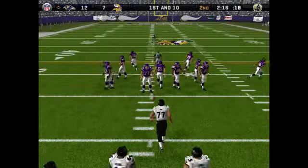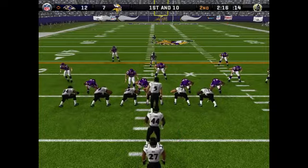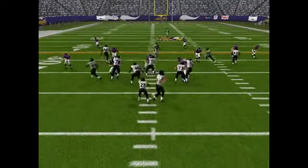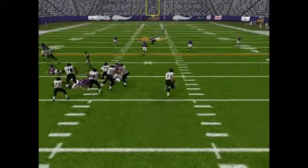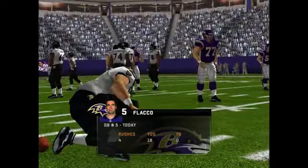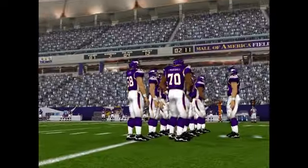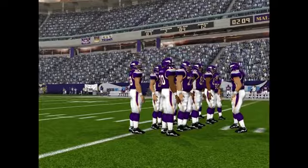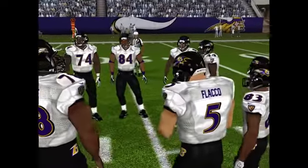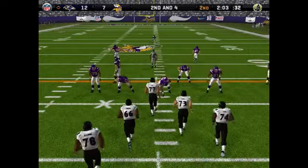Two-minute warning coming up. Ball on the 24-yard line. The Vikings line up in a 4-3. He'll take off. He won't risk trying for more. Almost at the 2-minute mark now. Ball on the 30-yard line.